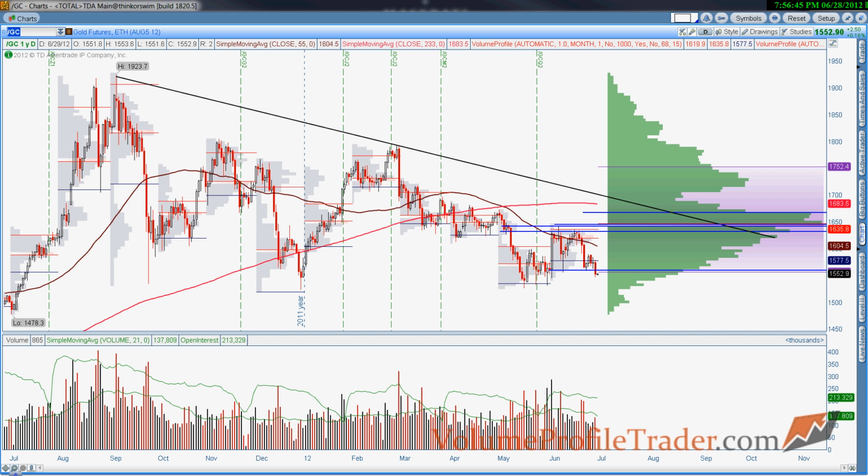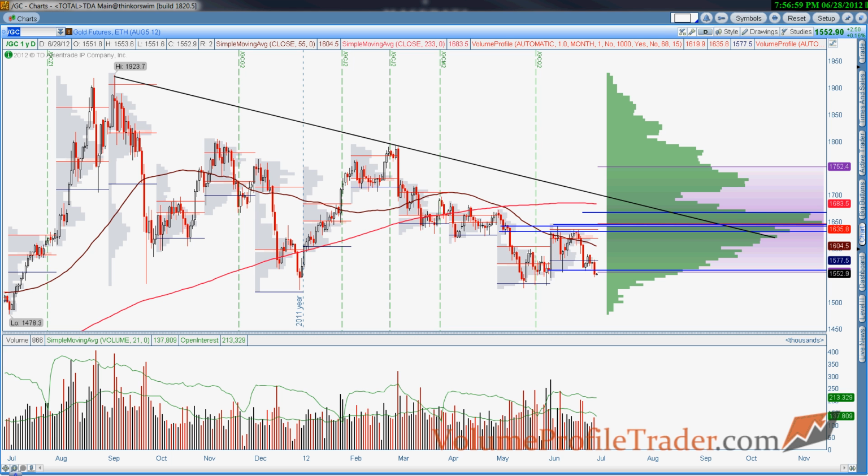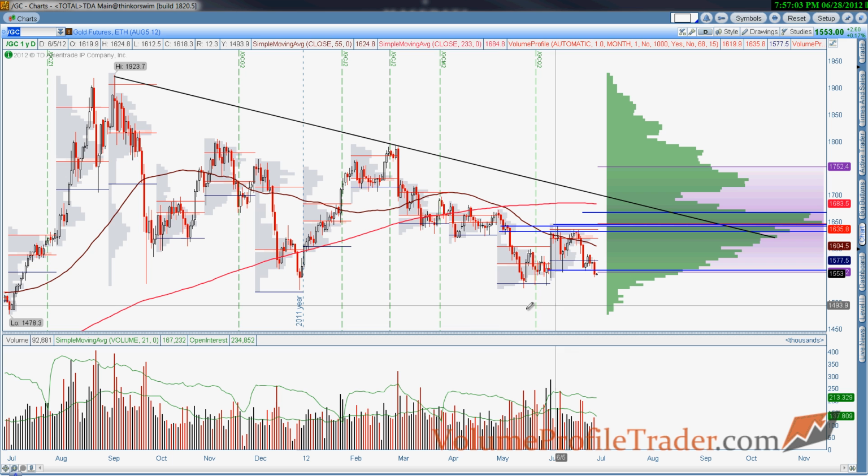Okay, gold. I sent out a recommendation yesterday saying I was going to buy a GLD 154 by 157 call spread, and the call spread was for $1, and it didn't take long for me to figure out I was wrong. Pretty much this morning I was selling, and I realized it was a wrong position. I took a small loss on it, and you move on. There isn't much more to it.